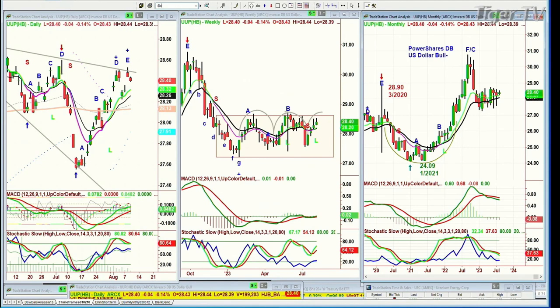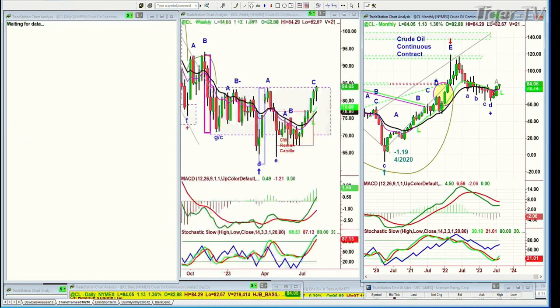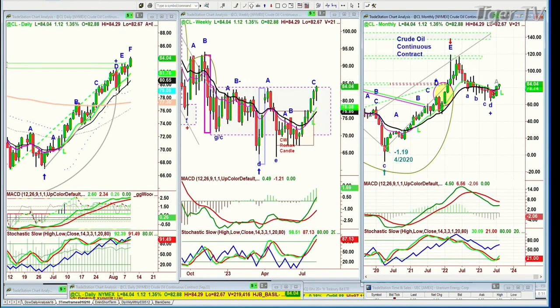Looking at crude oil, here we go. Crude oil is up strongly at 84.04, up $1.12, starting to break that resistance area. And that's what I've been saying. I think people were talking about crude oil just being stuck. I think crude oil is moving very nicely to the upside. You can see it is. So yeah, that's an important aspect.